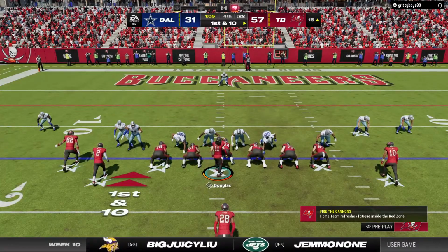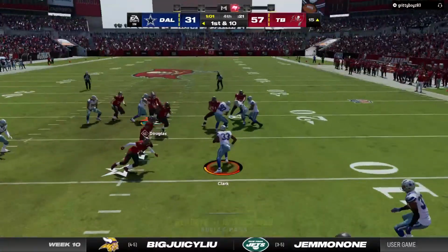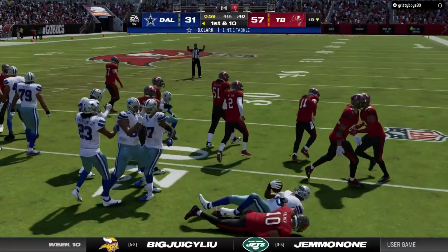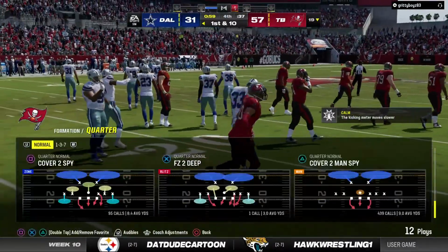Line of scrimmage, the 15. It's 1st and 10. That one looks like he'll throw here. Into a sea of defenders and intercepted. Picked off by Damone Clark. And the Cowboys are going to get it back here just shy of the 20.